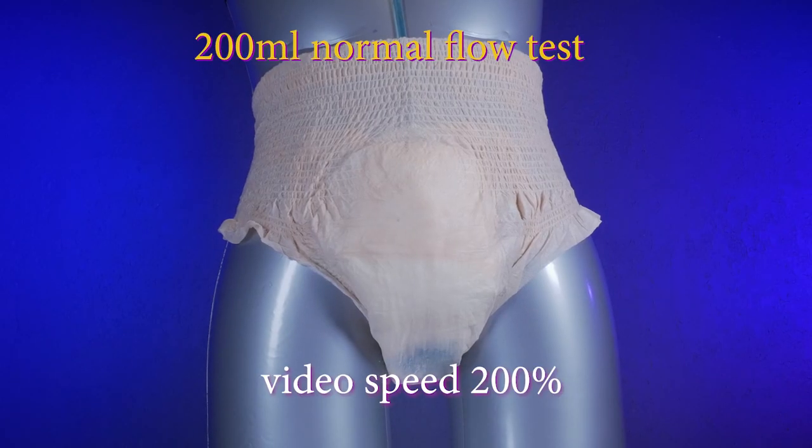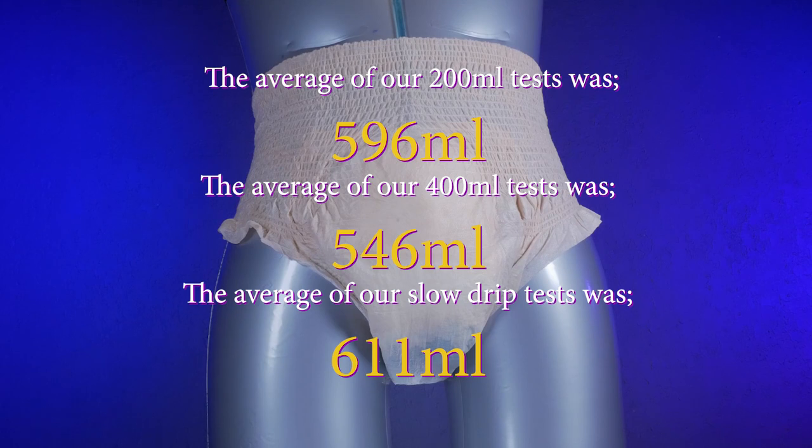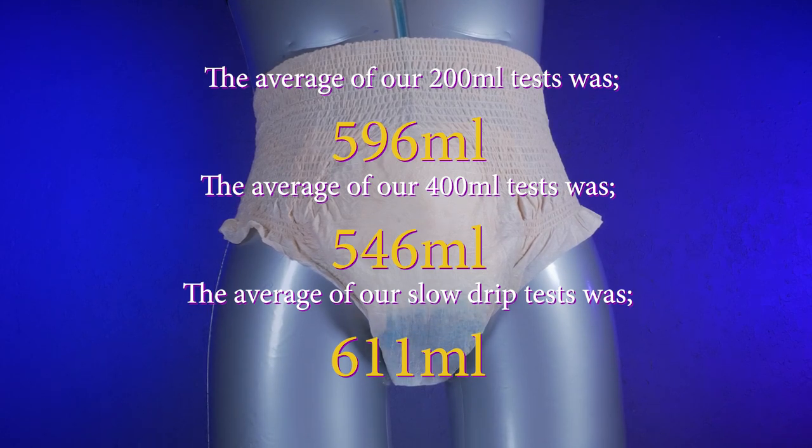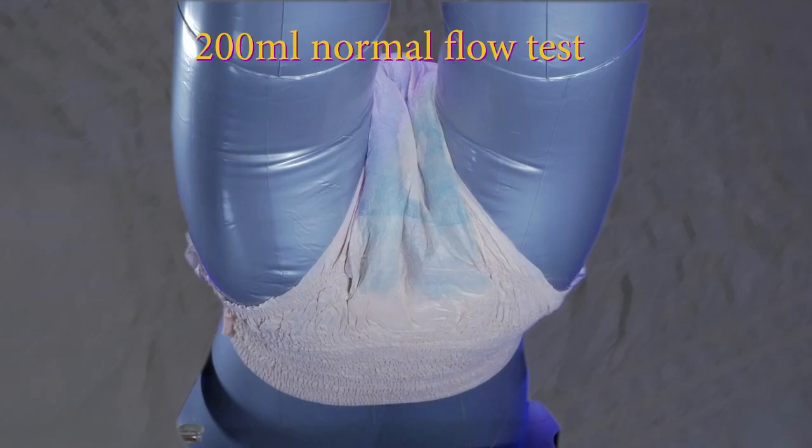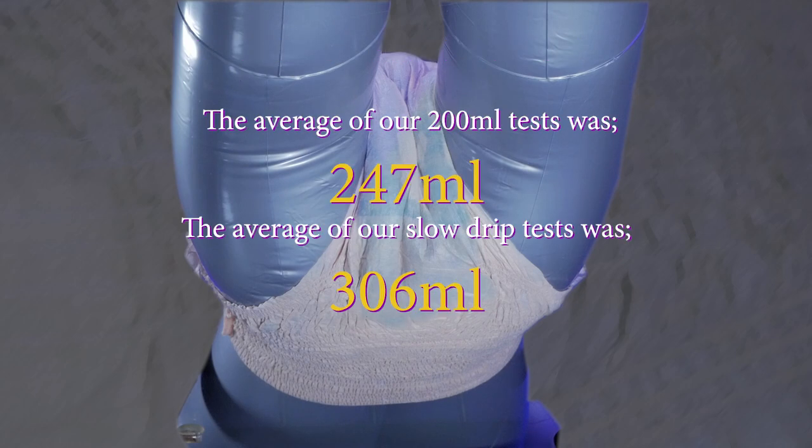The average result of absorption of four 200-milliliter standing tests was 596 milliliters. The average result of absorption of three 400-milliliter standing tests was 546 milliliters. And the average result of absorption of four slow-drip standing tests was 611 milliliters. The average level of fluid absorption of three 200-milliliter lying-down tests was 247 milliliters. And the average level of fluid absorption of three slow-drip lying-down tests was 306 milliliters.